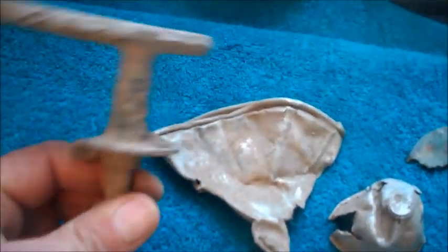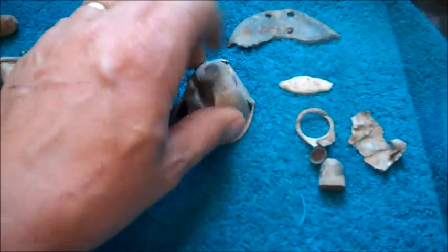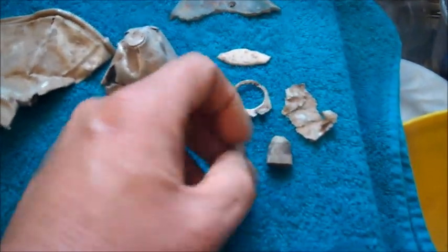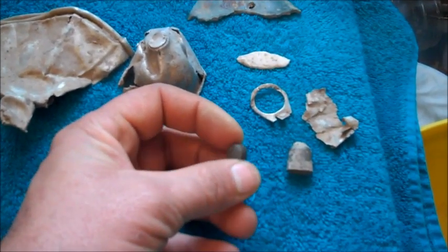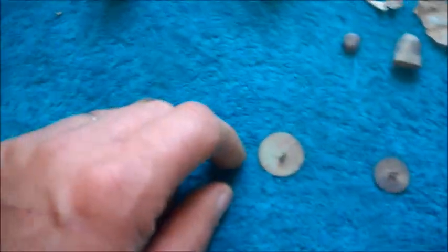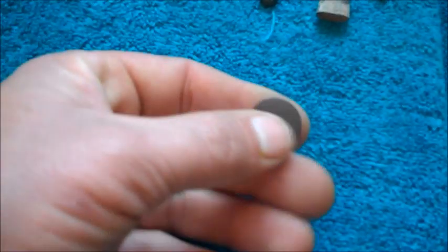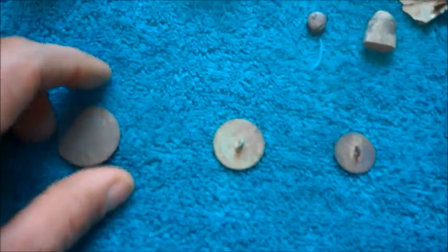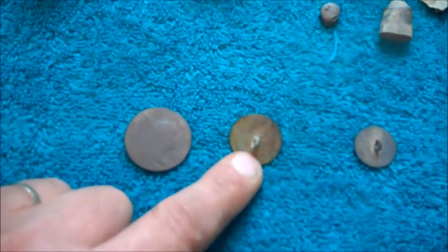Okay, here's a quick wrap up for my video. It's a handle off, I don't know if that's off of like an old Model T or something. Aluminum funnel, some little aluminum cup, copper piece, some junk, piece of lead. This is one of them little lead tubes, like little paint tube things. That's a cap off from one of them. And then I found that button on one of our cornfield home sites at home. And then I went to another field, found some junk, and then went to my field where I found these.